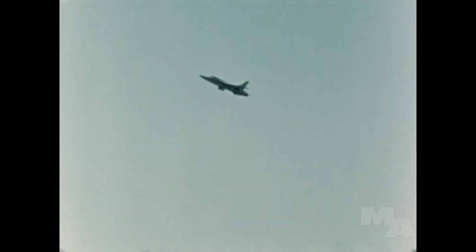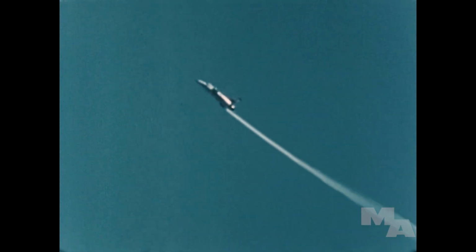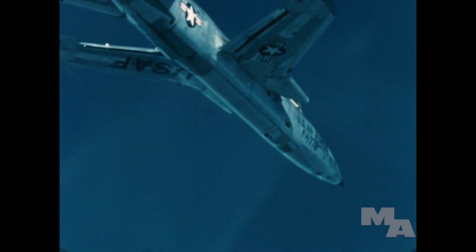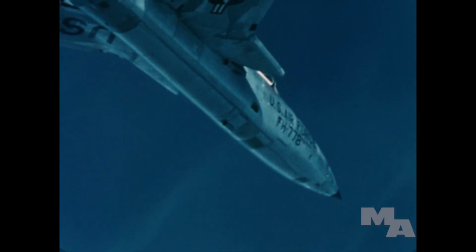Armament tests in many configurations have been successfully accomplished. 750 and 1,000-pound bombs have been dropped, as well as fire bombs. Chaff dispensers and rocket pods have also been carried. Internally carried special stores have been satisfactorily released at supersonic speed at both low and high altitudes.